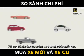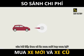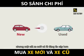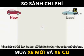Once you have an idea of the kind of car you want and roughly how much you're looking to spend, the next question might be, new or used? A used car will often cost less than a new one, but a new car may be more reliable and have fewer unexpected repairs that can impact your schedule and budget.